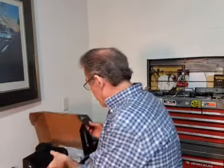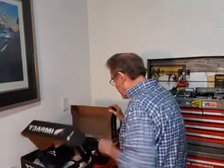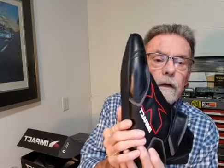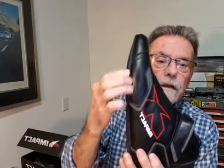And then move up a little bit on the scale. And this is called the Phenom. This is where you're getting into real, professional grade driving shoes. And once again, if you can see it, look at that sole. See how thin that is? That's so you get the feel.